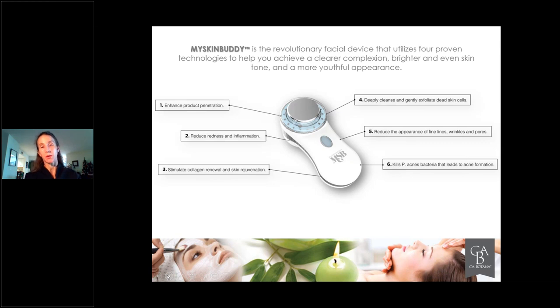And then the second point is the redness and the inflammation. When we're dealing with redness and inflammation, there's a lot that can be done with more blue light. We have some of the green to drop some of that inflammatory nature. Acne treatment and prevention, at number 6 down there, is killing the P bacteria in the acne. When you have something that's able to address not just your anti-aging concerns, but inflammation and then the bacteria, you're able to meet the needs of about 95% of your clients.